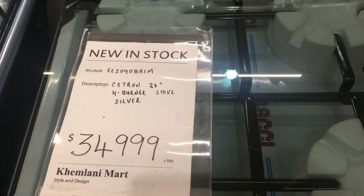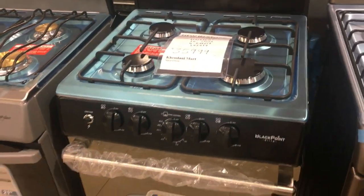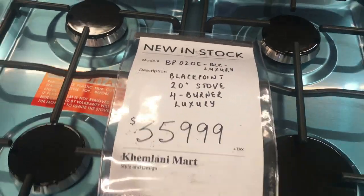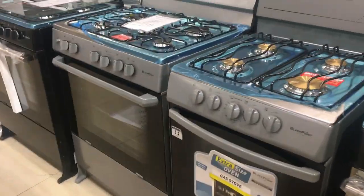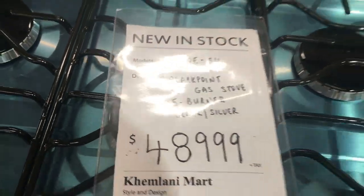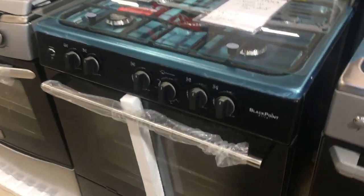Alright, so here are those four burner stoves that I was telling you about, and you can see the drastic change in prices. So if you're young, you're just starting out, you don't want to get anything too expensive, here are some 30 inch stoves. The other ones on the other side were 36 inches, and these I believe are 30 inch four burner stoves. So yeah, many different things. So $48,999 plus tax. You know, something for everyone.